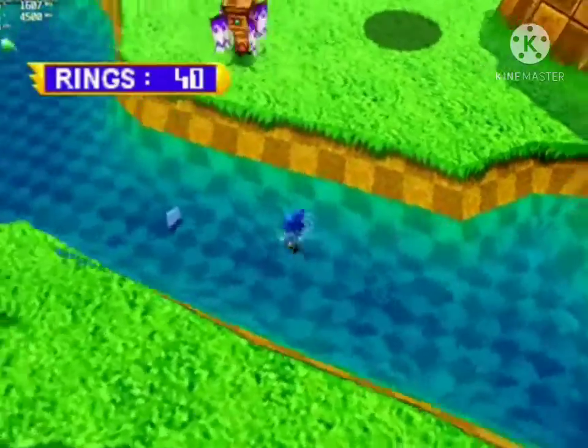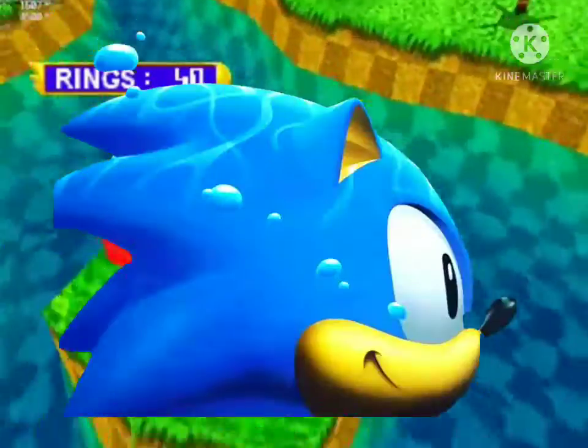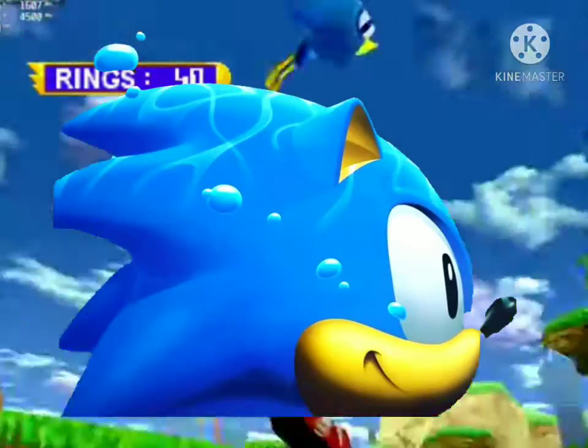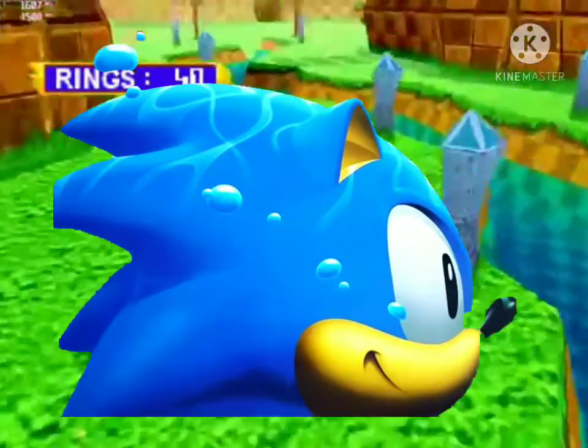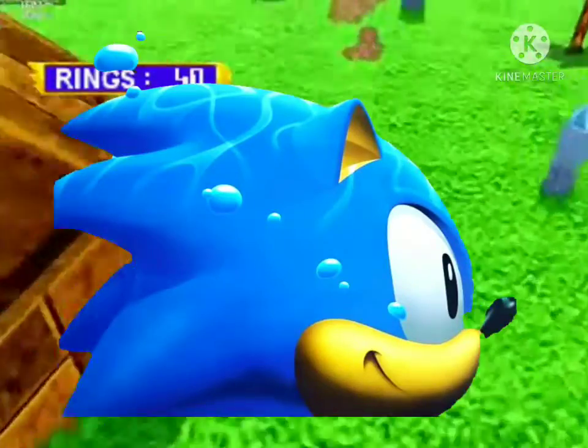Alright, next up is probably the funniest image we will see in the entire video. Alright, I know this is supposed to be Sonic underwater, and I know those are supposed to be air bubbles, but it looks like he's in space and he's crying. I mean, the smile and everything just makes it so much better.